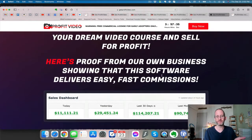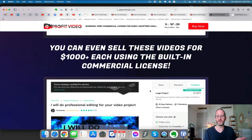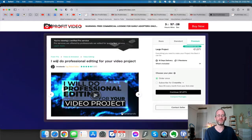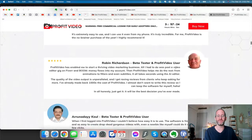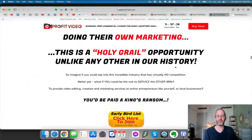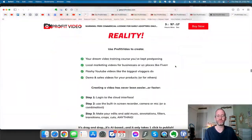Here are some screenshots of money that they've made here. I'm not sure how relevant that is, but this one is more relevant: I will do professional editing for your video projects. You could actually provide this as a service to people and be a video editor for other businesses, as well as use it for your own business.